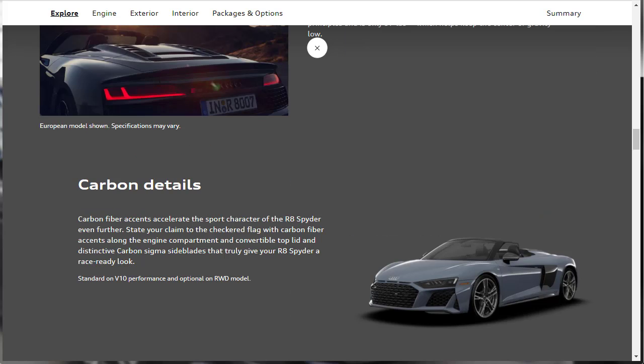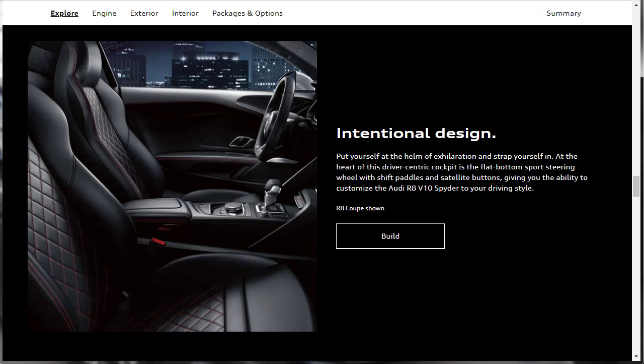Here they're talking about all that sumptuous carbon fiber. That 2017 model we just saw on Craigslist had it. Why? Because carbon fiber is synonymous with these high-performance cars. And so they say the carbon fiber package stuff is standard on the V10 Performance, and it's optional on the rear-wheel drive model. So that was the exterior design we went over. Now let's take a look at this interior design.